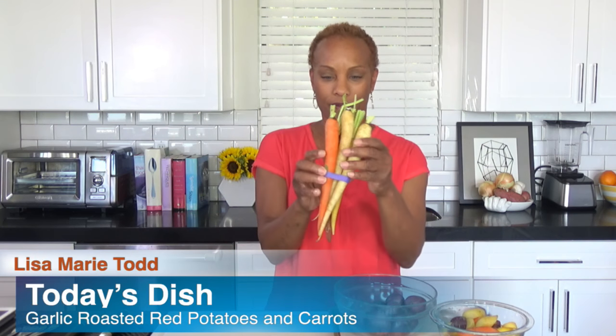If you checked out Instagram, you saw a lovely little picture of my roasted red potatoes with rainbow carrots. And these, oh my gosh, are just so beautiful to me. You know, I love colorful food. So this is right up my alley. So let me pull up the recipe to show you how to make this lovely dish.